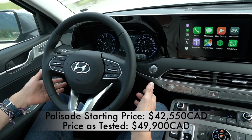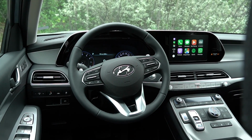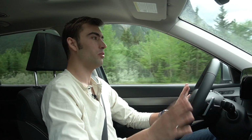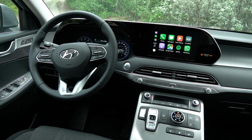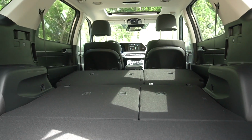If you move further up into the Palisade range, you'll have the leather appointed seats, the power tailgate, the larger 10.25-inch touchscreen, and then a full-size digital instrument cluster. I was able to look at it very briefly in a different vehicle, and it seems quite high resolution, near in the way to Audi's virtual cockpit. So that digital instrument cluster that you see, it can't be found at all in the Kia. And another thing that you can't find in the Kia is the automatic raising and stowing third-row seating.